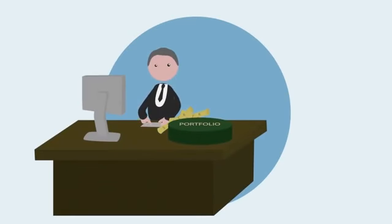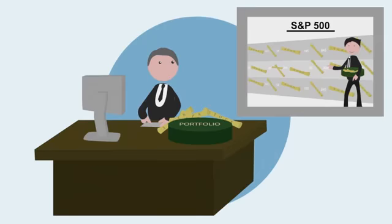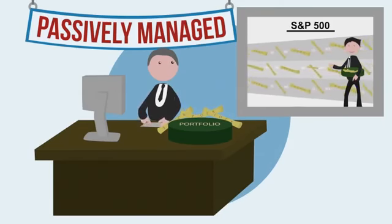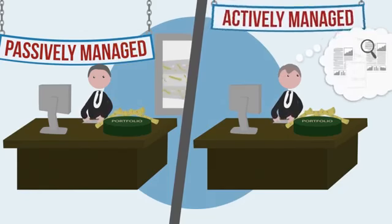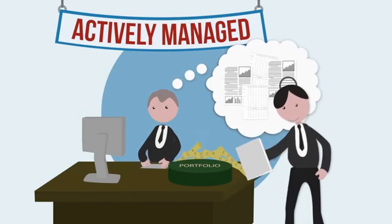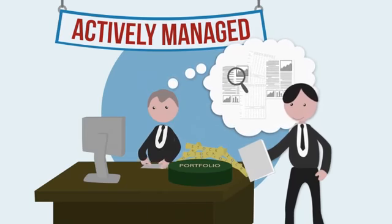An index fund attempts to mimic the performance of a certain index, such as the S&P 500. This type of fund is often described as passively managed because the advisor avoids subjective investment decisions by mirroring the index in the fund's portfolio. In contrast, actively managed funds rely on the judgment of the advisor's portfolio managers to choose securities. Often, these portfolio managers have significant flexibility within the strategy of the fund to meet its objective.